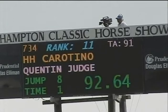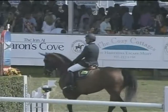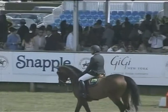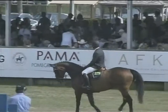Now this course that Guy has set today is a nice example where the time allowed is one of the hardest parts of the course. The time allowed is either giving you penalty points or making you have jumps down. It's a really tough course. Very tough. Derek Aarons is on course now with Lasona, riding for Martin Huggins.